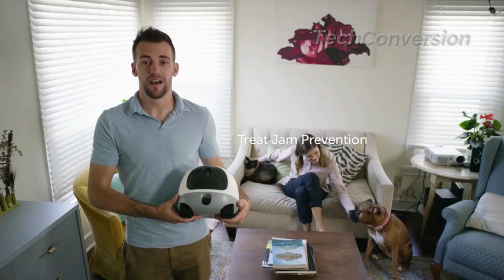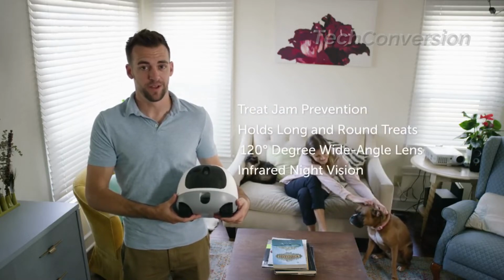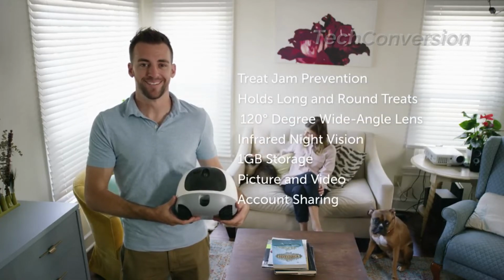We made sure the Vava Mobile Pet Cam has all the features pet owners need. The most important feature of all, peace of mind. All we need now is your support.